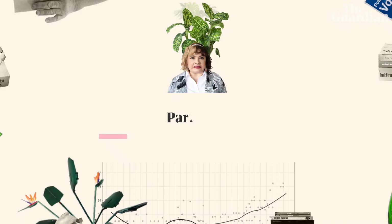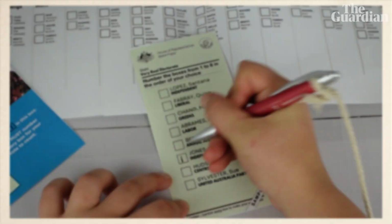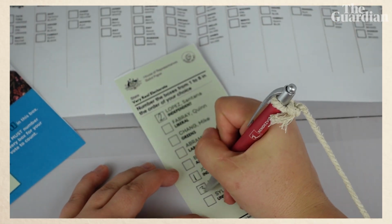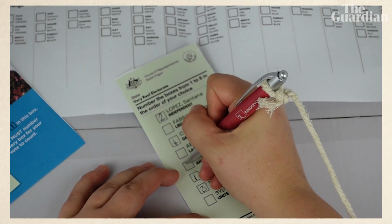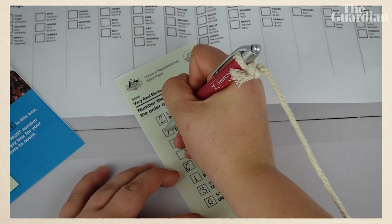Part 3. Filling out your ballot. Okay, we're here. We're in the moment. Let's quickly recap how you're actually meant to cast your vote. You know, the most important bit. On your lower house ballot, there's going to be a list of candidates with the party they're from in little writing underneath. You need to number every single box, starting at 1 with the person you want to represent you the most. If there are any boxes left blank, your vote won't count.